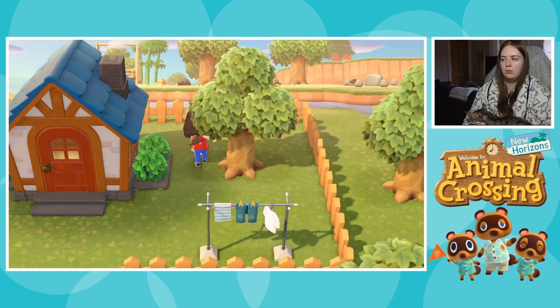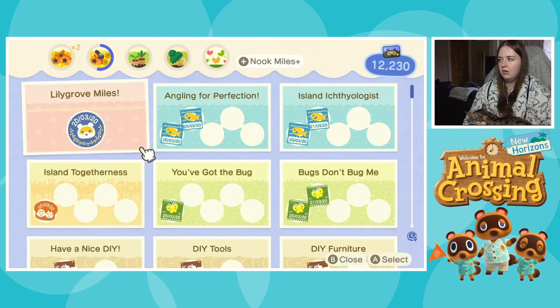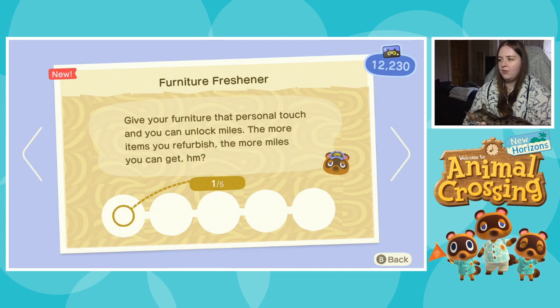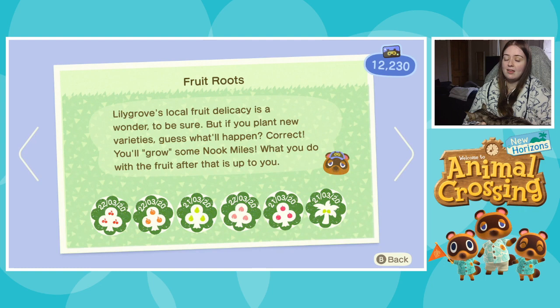I do have access to all of the different fruits. There is actually... I did a Nook Miles? Oh, maybe not. Oh, it's a new thing here. Furniture freshener. So more refurbishing. Cool. All right. Yeah, there's a fruit ticket here. So I've actually gotten all the fruits. I've planted saplings, so I'll get all the different types of fruit growing on my island.